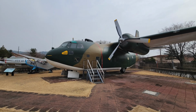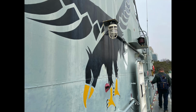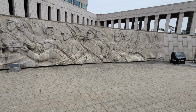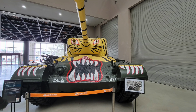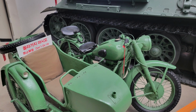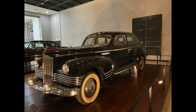This museum has stairs as well as elevators, so it is accessible to those needing to use mobility devices. There are some areas that you won't be able to access, but most of it you can. If you visited this museum before, the War Memorial of Korea, let us know your thoughts below. We would recommend this for anyone wanting to get to know a little bit more about the history of this beautiful country.